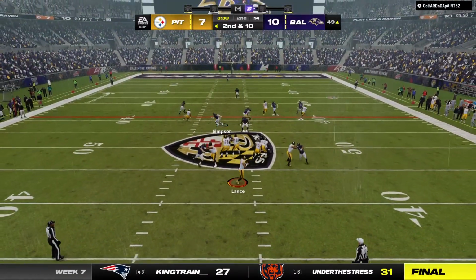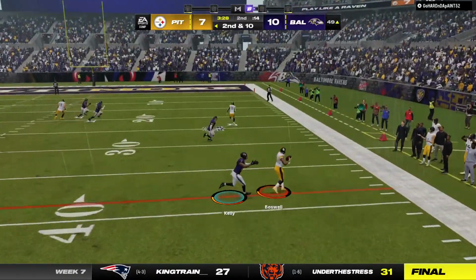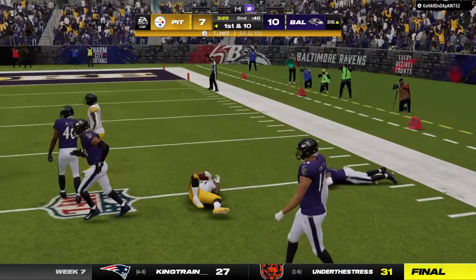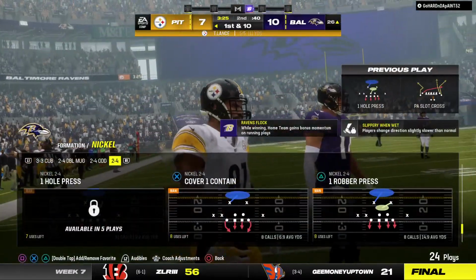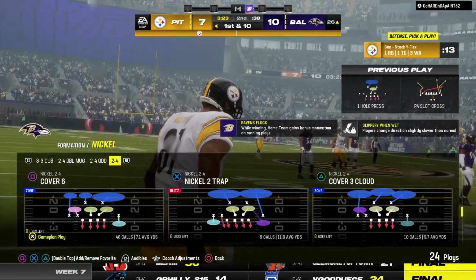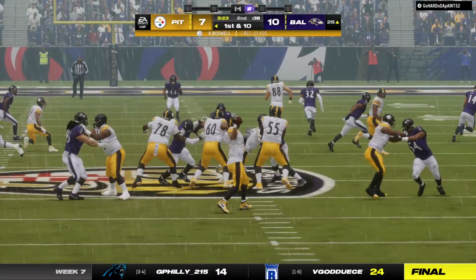Here's Lance to throw it. He's got his man on the crossing route. And he's going to be taken down with the first down at the Ravens 26. Last play they got stuffed at the line. Different story here, over 20 yards.